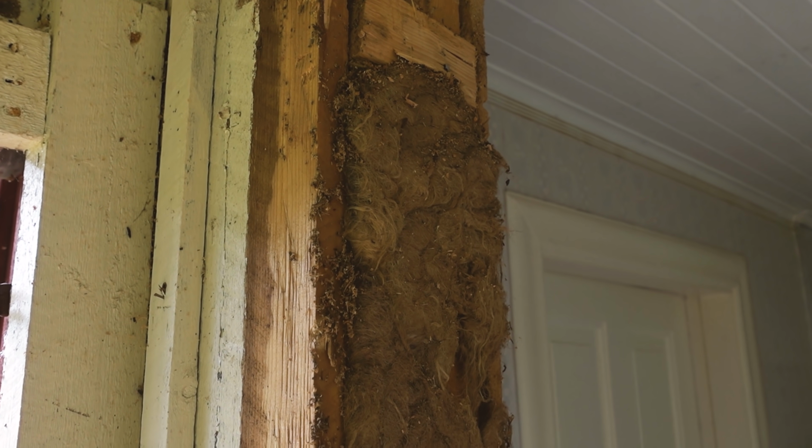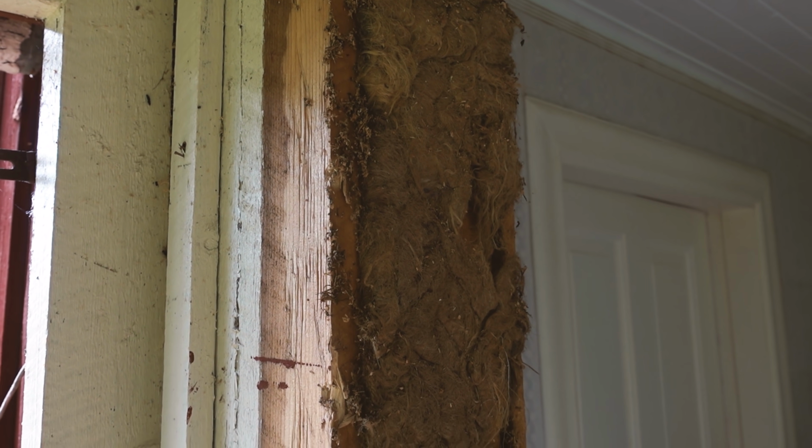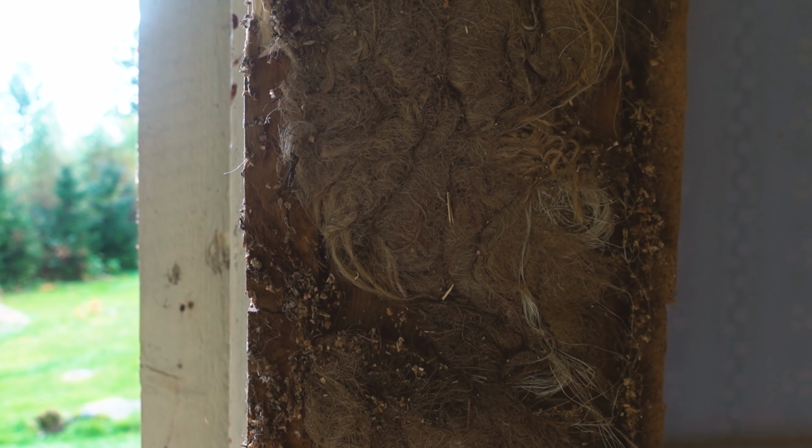I did get a couple of fun surprises actually. The insulation that was used, I think I found horsehair. On the other side of the house, I'd also found a lot of moss, which is really nice to see.